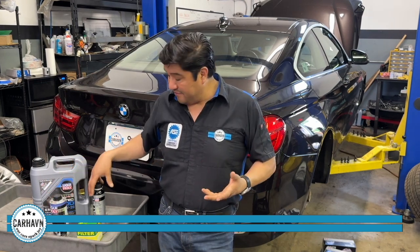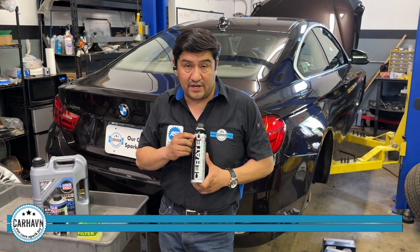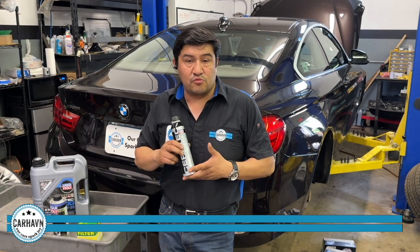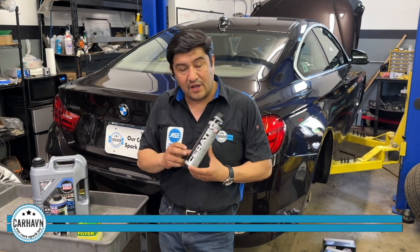And then to top it off, we also recommend the Ceratec friction reduction additive. This is a ceramic-based compound which makes the engine lubricate a little bit better from the inside, and reduces friction within the main internal components of the engine. Crankshafts, camshafts, all the lubrication inside gets taken care of by this Ceratec product.